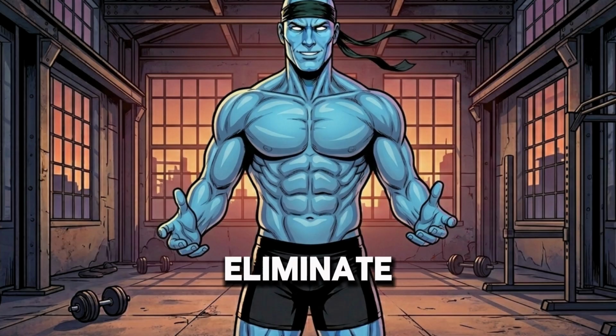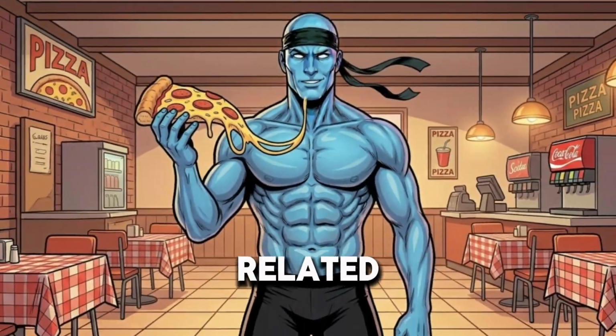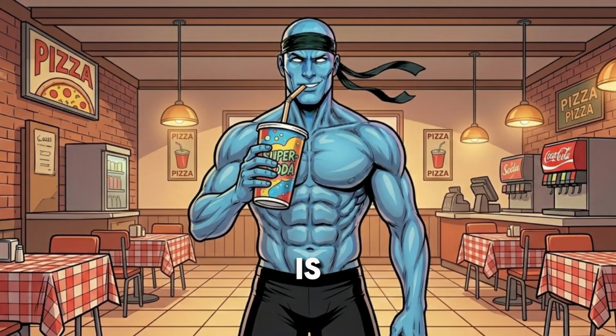You don't need to eliminate carbohydrates. In fact, if you train with weights, carbohydrates are essential for performance. Muscle fullness is directly related to glycogen stores. When glycogen is low, your muscles look flat. Balanced macronutrient distribution is key. Consuming carbs around your workouts can improve both performance and recovery.